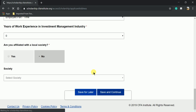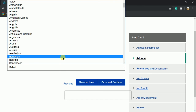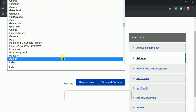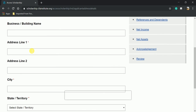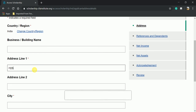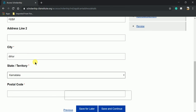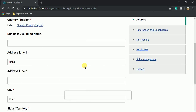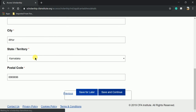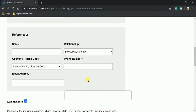Save and continue. Choose your country. Basically I have to fill something in the criteria, otherwise I will not be able to proceed with the application. Save. So these are some personal basic details, so there is nothing worth mentioning here. Clicking on save and continue.